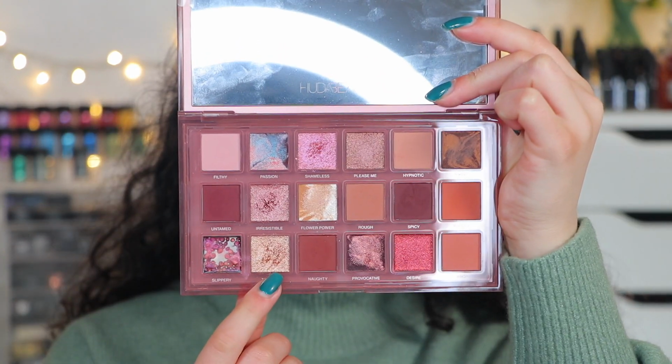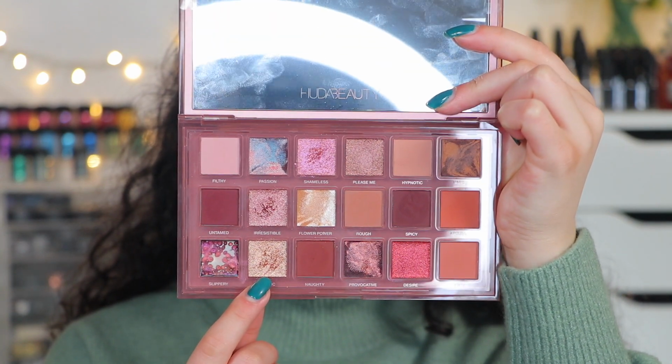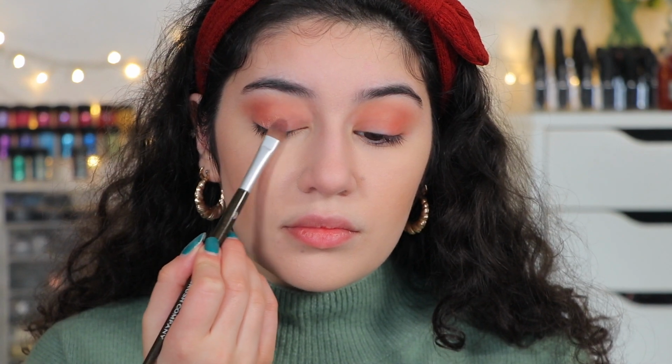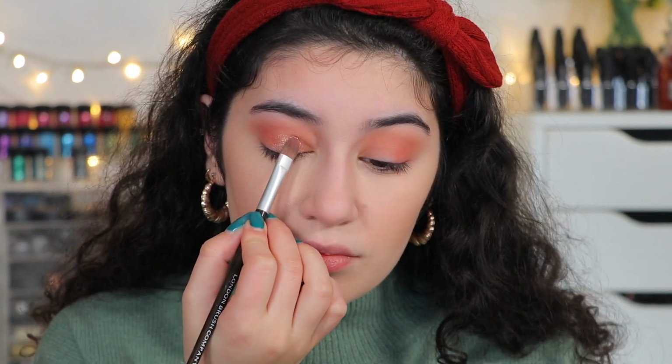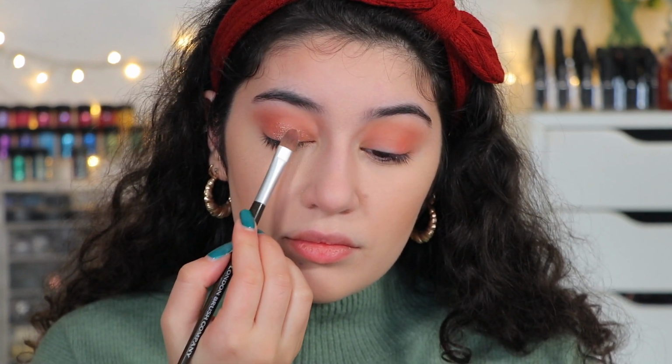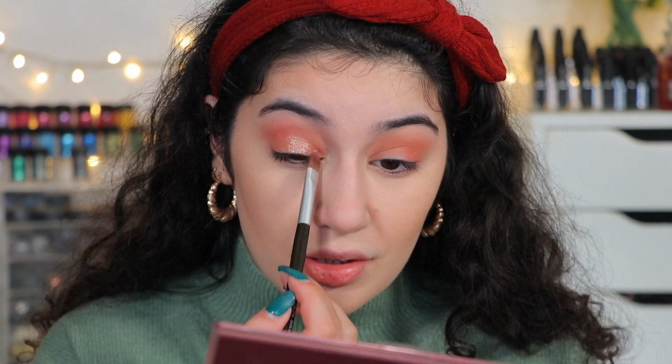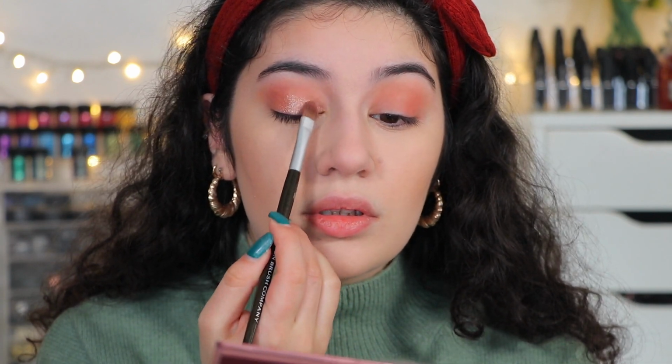So I think I'm going to go into Tantric, this kind of metallic gold. I'm using it dry and just packing it on the lid. Okay, this is such a nice gold.